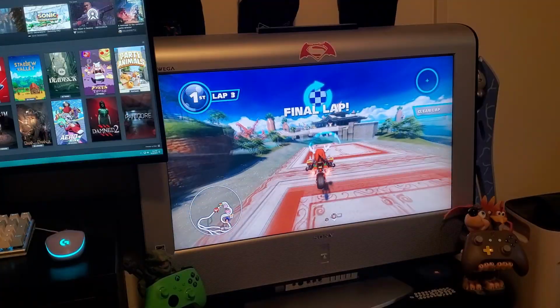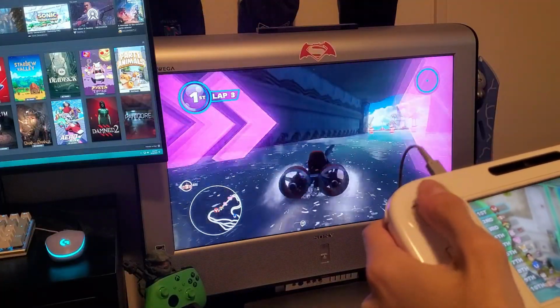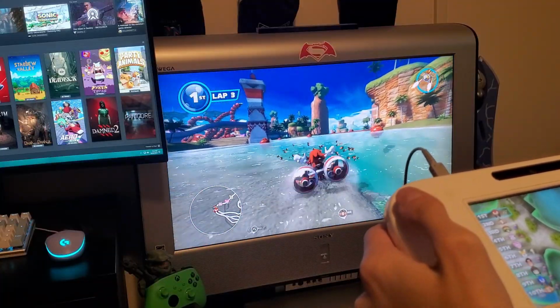This is a shockingly good racing game based off the Sonic franchise where you can transform into boats and cars and planes. And it's also available on backwards compatibility for Xbox 360, or any Xbox console, as well as I think they put it on PS3. If you see this game for cheap on any system, I'd really recommend it. It's a good car racer.